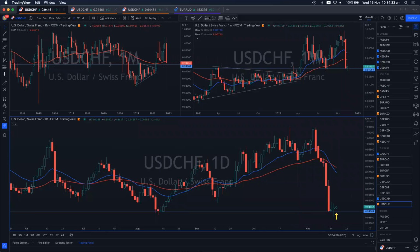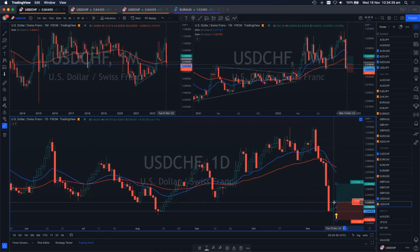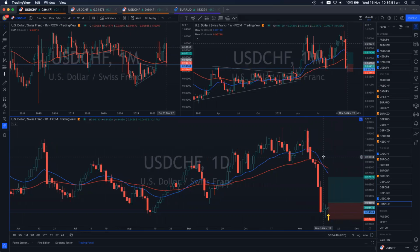We could do a swing trade entering above the highs of that candle, stop just below the lows, and you can trade up to the day 20, day 50, and you've got 1.5%, 2%. What was that saying? Couldn't read it.